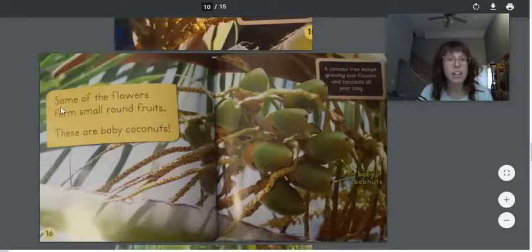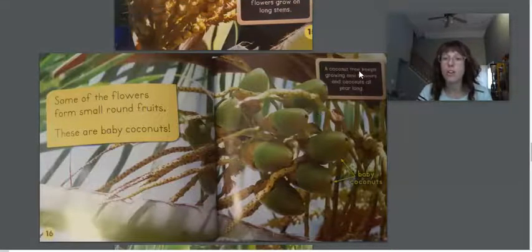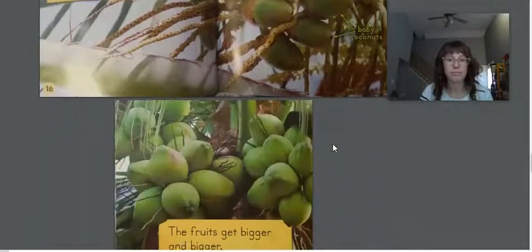Here's another close-up. Some of the flowers form small round fruits. These are baby coconuts. So just like the apple tree, friends, when the flower petals leave, then the coconut starts to grow, just like the apple starts to grow after the flowers. A coconut tree keeps growing new flowers and coconuts all year long. So it's constantly growing and growing. So these are baby coconuts, friends. They're just really small. They're not ready to eat yet.